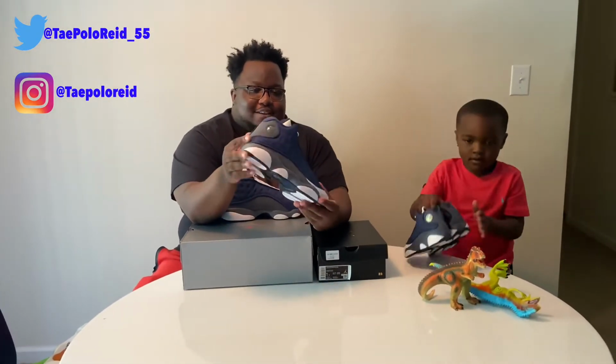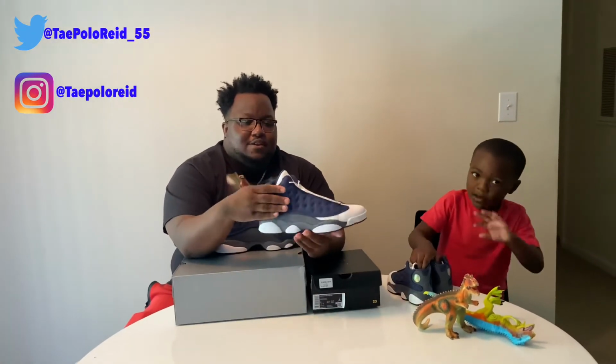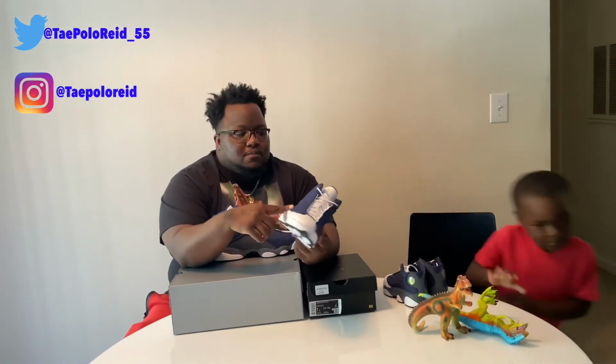Nice shoe. Nice. Got the 3M back on there, just like the OG form. You know, you got your bubble here, carbon fiber on the bottom with your Carolina blue hit right there.